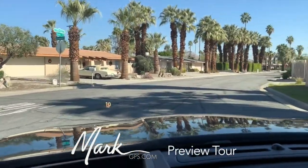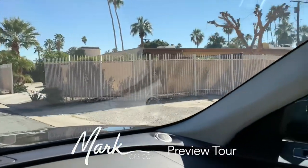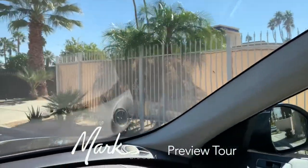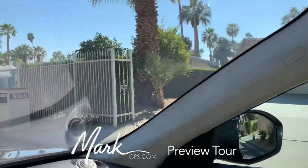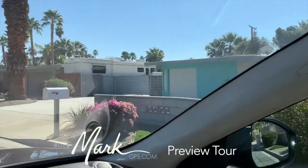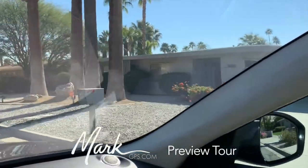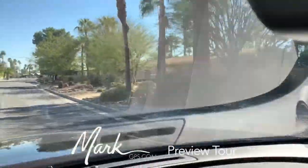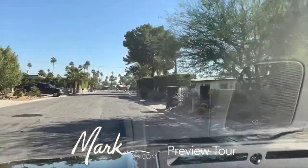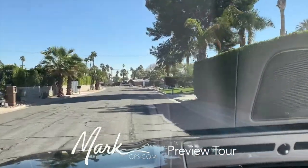As you come around, this is the other side of the block. These are your neighbors that will be behind you. Good size homes, and a lot of these have been redone, like this one here, or are a good opportunity for being redone. In general, I really like this neighborhood. I think it's really cool. Okay, I think that's enough about driving around. Let's go take a look at the actual property itself.